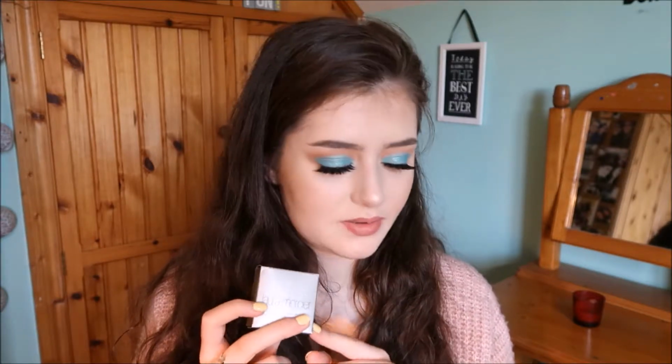The next product is setting powder, and this is the Laura Mercier Secret Brightening Powder. So this is the little pot, and it goes under your eyes. I really want to get the other one that everyone buys, but I just bought this one, and it is really good. Some people say they don't like it, some people love it. It's their holy grail, but I love it. I think it's definitely worth the money, even though it's tiny. It is just for under your eyes, but I use it on my T-zone and stuff.